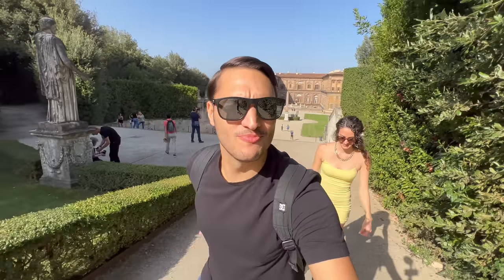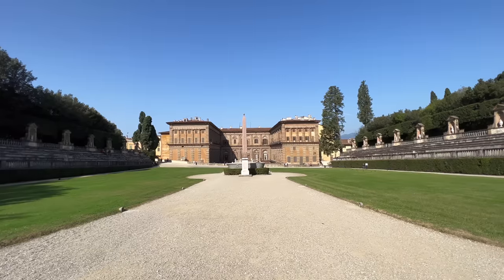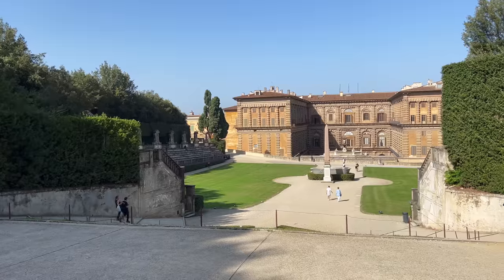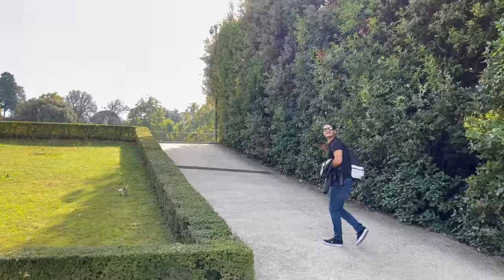We have made it into the Boboli Gardens. It's a little bit hazy today, a little bit less blue in the sky than normal, but it's very peaceful. Not too many people walking around today. Super easy entrance. So now we're just going to wander.